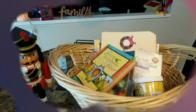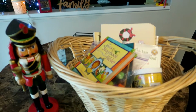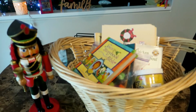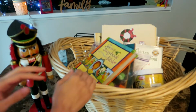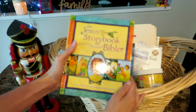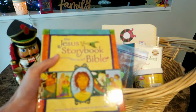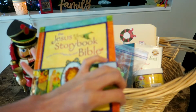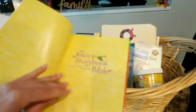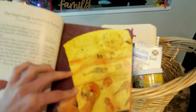We have children ages 3, tomorrow she'll be 3, 7, and 11. In our morning basket time, first we start with the Jesus Storybook Bible. Now I know it might seem a little young for my 11-year-old, but actually, guys, I love this Bible. It's my toddler's, but it tells the story of the Bible in such a beautiful way.